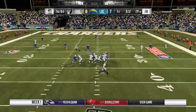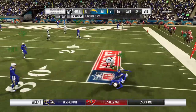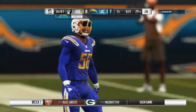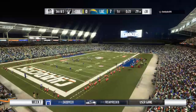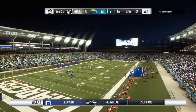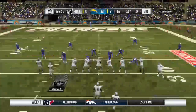On play action, they'll throw. They'll roll him out right. And he'll work it inside the 30 to the 29-yard line. All that gets him is just a yard, and now it's 3rd down. And on 3rd down, a nickel formation here defensively.